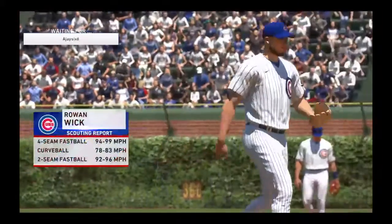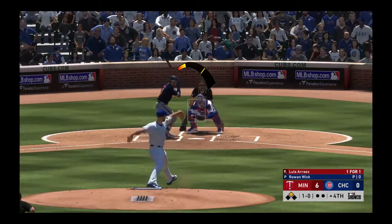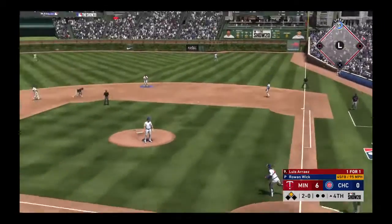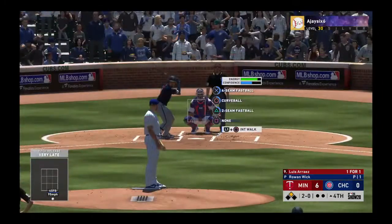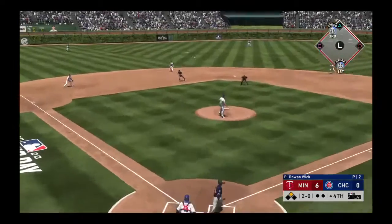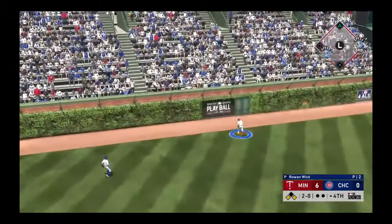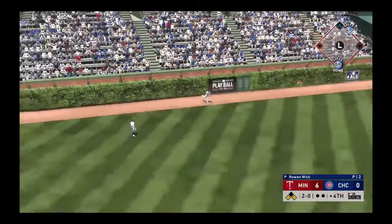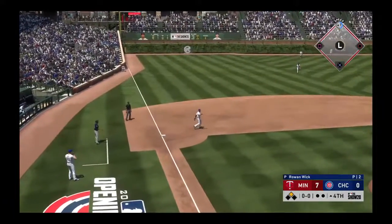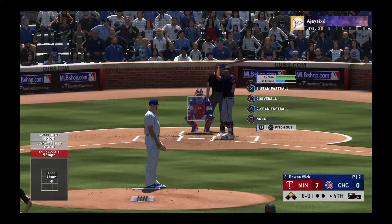Rowan Wick, a right-handed reliever standing 6'3", gets the ball now out of the bullpen. In the dirt here, and the runner will stay put, but the count moves to 2-0. Has a look, now the pitch. Well hit the other way, and it's into the gap. He's in at second safely. As also on the play, a run comes across to score.